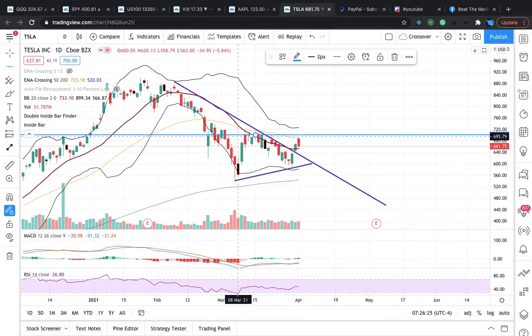All right, because it got tested here. This is an important level. So we could get back above. Oh, it was at 700, about 700, a little over 700. Then maybe this bull trend will continue, and we'll start going long on Tesla again.